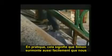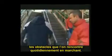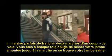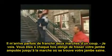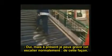In practice, that means Simon can tackle everyday obstacles you and I take for granted. With the other leg, I have to climb this way, one step at a time, or two. And you'd have to pull the other leg up. Yeah, but I can do it in a normal way, like this.